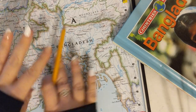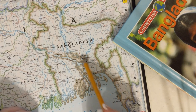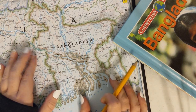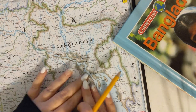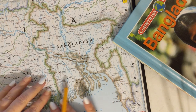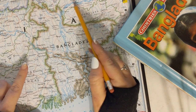the biggest obvious geographic highlight of the country would be its huge delta, and this is the world's largest delta. A delta being a space where rivers open up and fork out to the sea. This is called the mouth of the Ganges, because it is formed by the Ganges River. You can see going from here, meeting up with the Brahmaputra River.